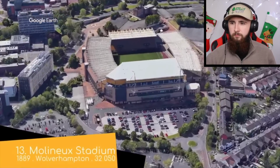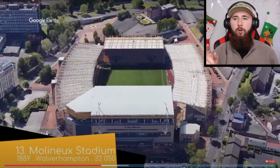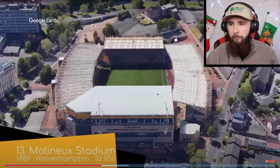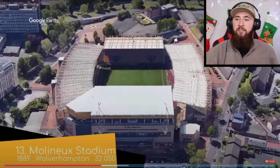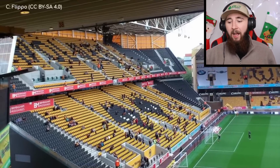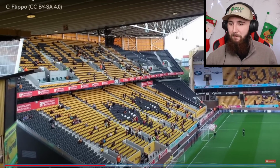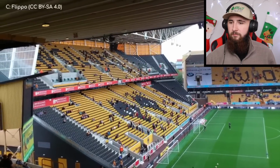Molineux Stadium. Like Wolverhampton themselves, it is mid-table. See, this one looks more like an American football stadium to me. Most American football stadiums are going to look like that, and they'll usually have a roof over the seats. It is unique, no other stadium looks quite like it, but there are some drawbacks, like the spectators along the sidelines being quite far from the field. I like the yellow and black though. That's fire. And the design, yeah. It's alright though.